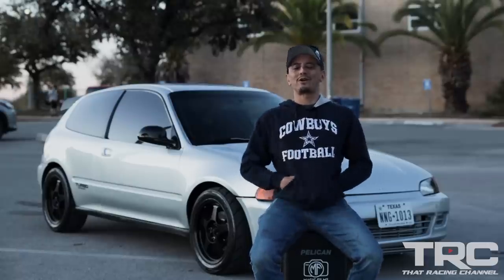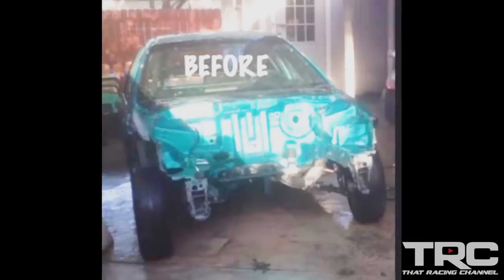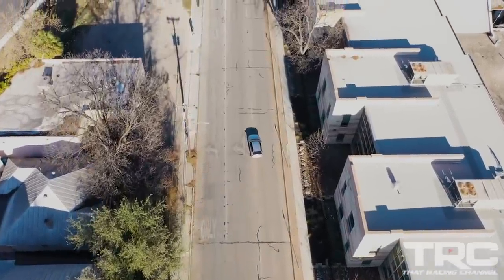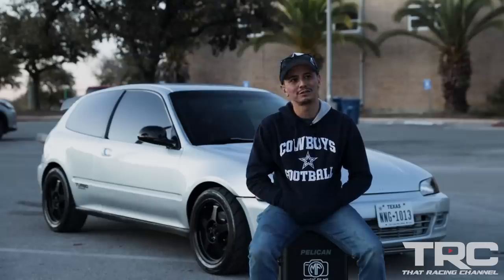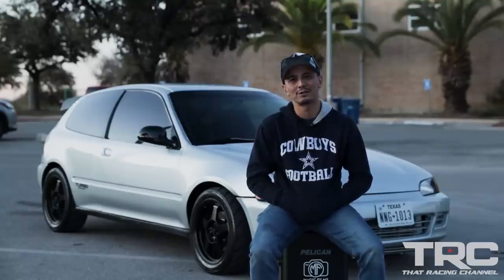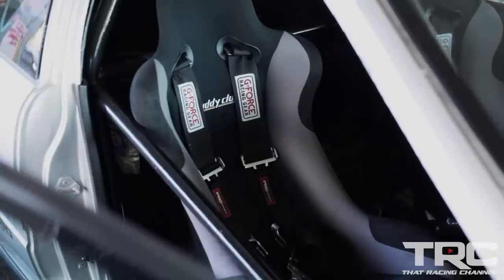I've owned the car for about 6 years. Basically, since day one, the car was bought to make a race car. So it took me 6 years to get where I'm at now. I had another coupe before, and basically we just transferred everything over to this one. It took me 6 years to get it all dialed in and where we wanted it to be. And like I said, now it's just a street beast.